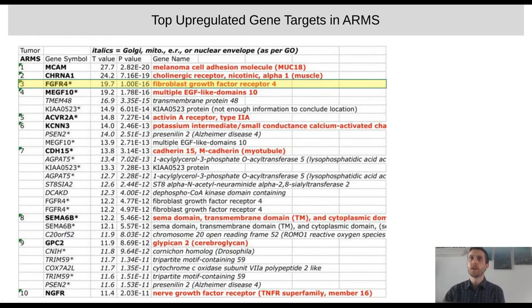So the top hits from this process included MCAM, FGFR4, activin, and GPC2, along with several other cancer-associated genes. FGFR4 was chosen as a strong candidate, as it is upregulated in both ARMS and ERMS, and is expected to have little to no expression in healthy mature tissues. Though several other candidates on this list have also been selected for development.